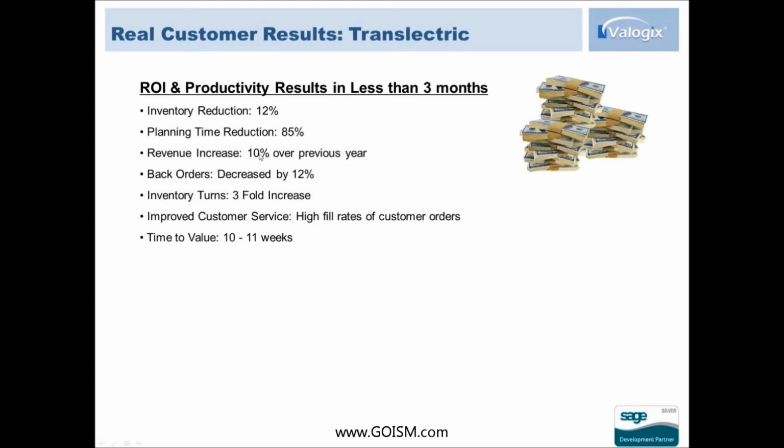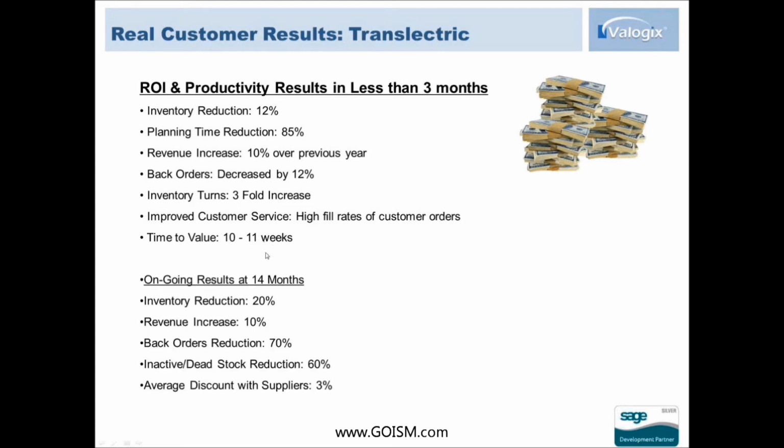Prior to VALOGIX, they were having severe backorder situations. Once they implemented VALOGIX, they had a 10% increase in sales that they attributed directly to better inventory availability. So they received a return on their investment in less than 3 months. We did a follow-up with them 1 year later. At that point, they had reduced their inventory by 20%. They still had that 10% increase in revenue. Their back orders were down by 70%, and they were able to remove 60% of their inactive and dead stock.